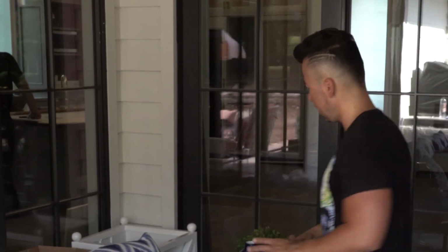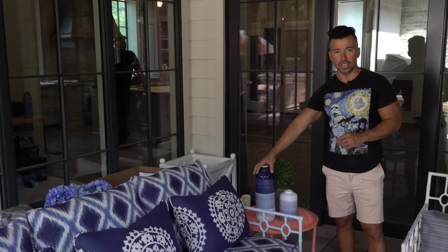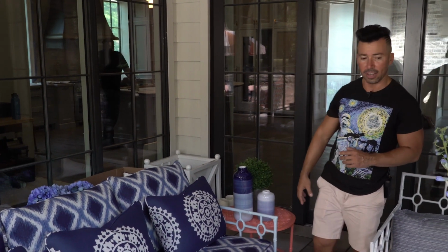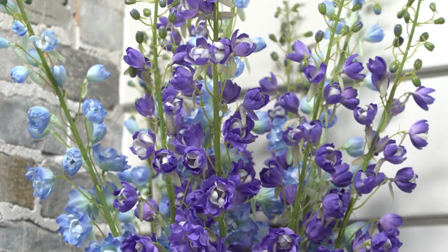I like to play with texture and color, so nothing gets too saturated. As you see here, we did a little vignette, so we got a little bit of texture on these topiaries, and then we have the china, which is a little more polished, and that kind of ties in with what we got going on here. You obviously want to break it up a little bit. Sometimes we'll do stripes and we'll do a solid when it comes to pillows for a sitting area. Same with our coffee table here. We like different texture. That's why we have this raffia tray in it, and we have a floral.